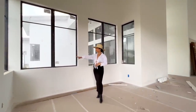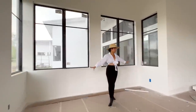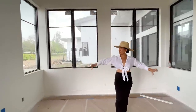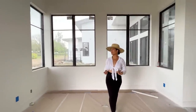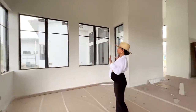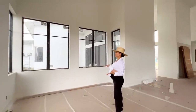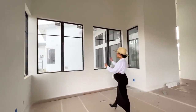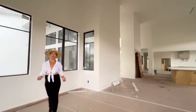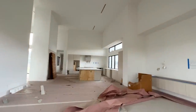So we're gonna do a big wraparound seated bench here, have seating on the other side as well, and then a thin table that goes down here, some kind of stone or maybe concrete. I haven't decided yet, but I absolutely love this space. It's also gonna be a really great area for kids to sit and do arts and crafts. Just a ton of natural light here. Really beautiful area to just hang out.